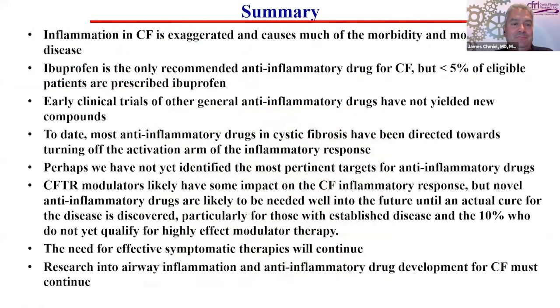So in summary, inflammation is excessive in CF. Ibuprofen is the only recommended drug, but is prescribed in less than 5% of patients. So far, most clinical trials haven't given us new compounds, but that's because they likely were directed at the activation arm. Maybe we need to develop them for the termination arm.